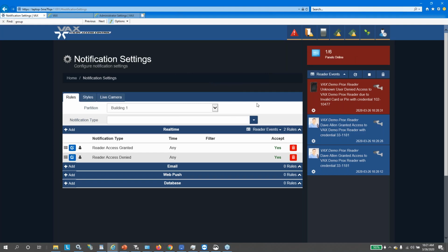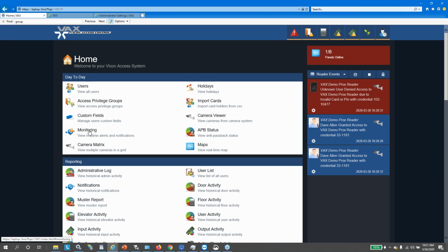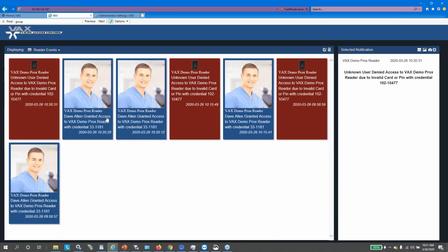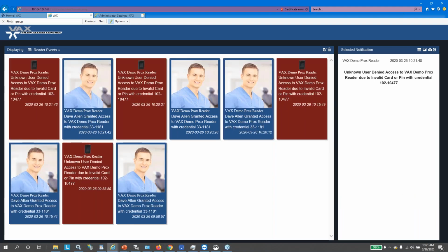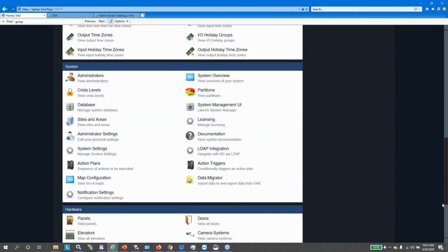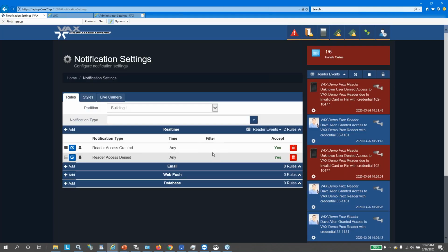And not only will these groups apply in the main menu here, but also in the monitoring menu. This is a way for us to only see certain events here without having to see all the VAX controls. So again, in the monitoring menu, I can choose to display all my notifications, or I can choose to display the group that I created called reader events. So if I choose reader events now, then I can see, again, only a card read that occurs without having to see all the other things like door locking, door unlocking. So that's one way that you can customize notification settings. Again, you can set up groups and filter out exactly the types of notifications that you want to see.